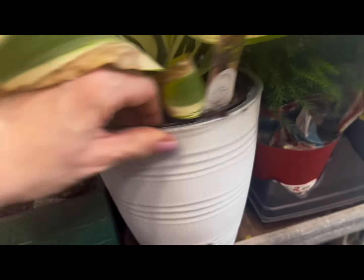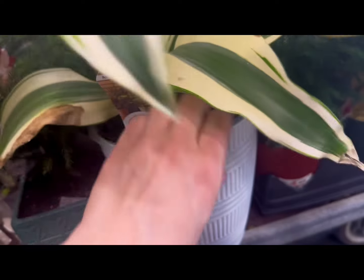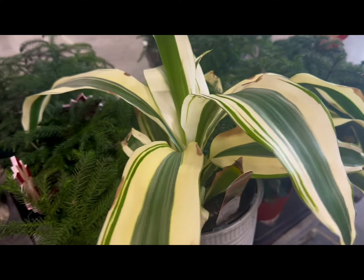Beautiful, guys. Let's take a look. Maybe we can find us the price tag. Interesting. For once, I am not seeing. There it is, guys. So this was $15.98, and now it is 50% off.